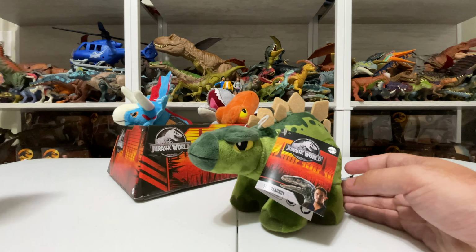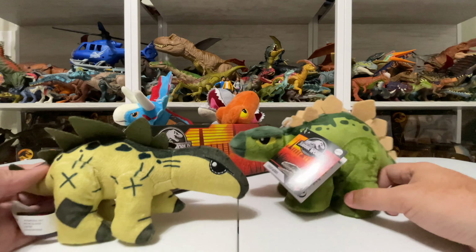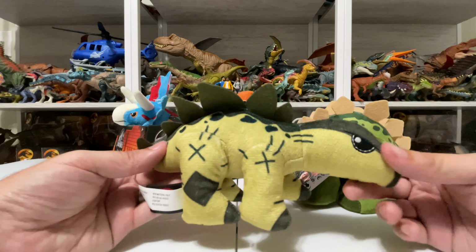And I did want to do a little comparison between this Stegosaurus from Walmart and the Legacy Collection Stegosaurus, which are meant to be handmade. They're almost 2-dimensional.